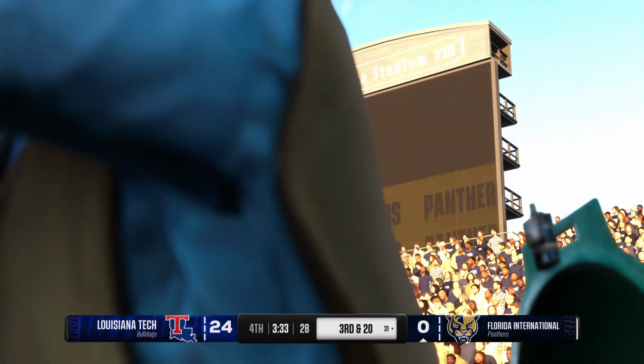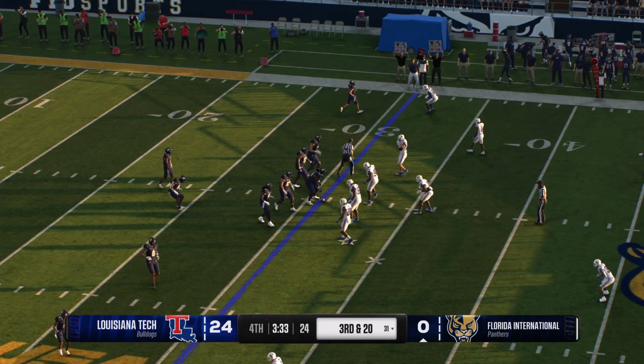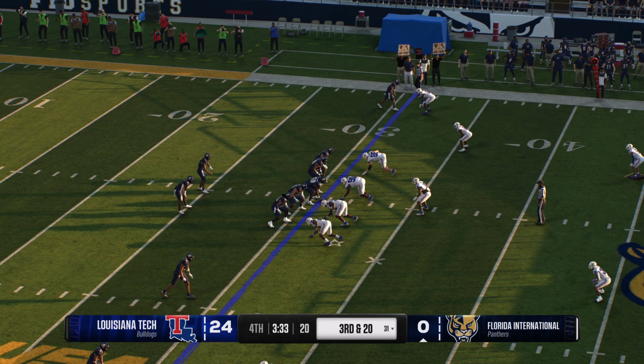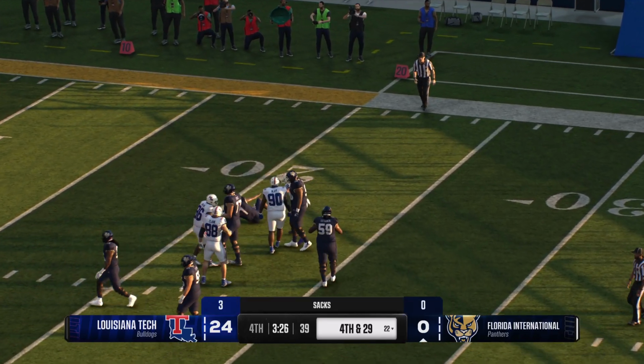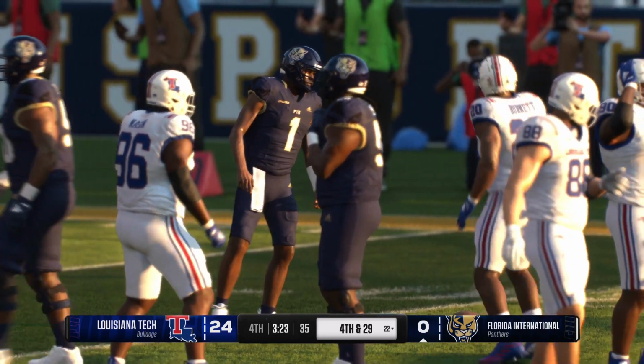That last incompletion, I mean, they're now trying to take shots and see if they can just come up with something. I don't even know if they believe they can get it done. It just feels obligatory, guys, at this point. Let's just throw it up and see if something good can happen. They're trying to get to it. And that pressure just engulfed him. A sack for this defense.